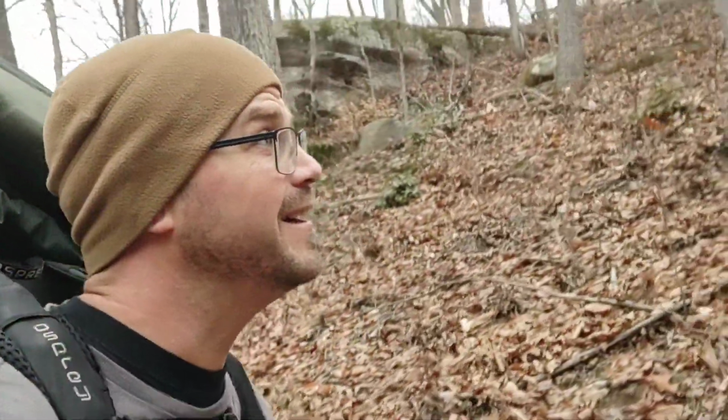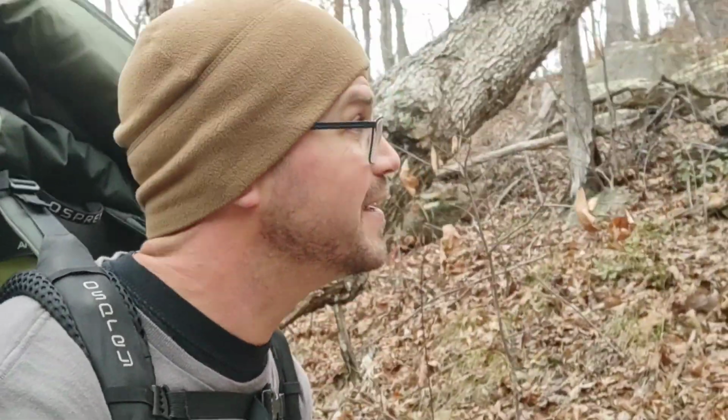All right, starting to get a little bit of difficulty here. So I started hitting the inclines, the big inclines, and it's what you get when you ignore the topography maps. I tell you, oh yeah, it's gonna get steep, but hey, sometimes it's more fun to find out the hard way. Sure.